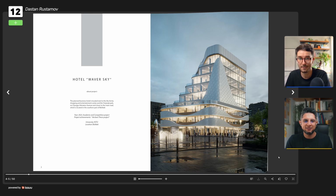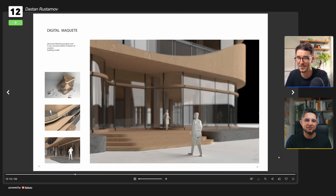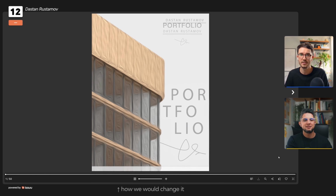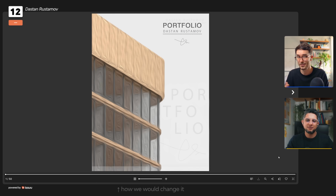Fantastic renderings and fantastic physical model rendering skills. This is amazing. Now, it has a nice cover, and so the cover is not the problem, but the text is just not there. The drawing says a 10 already. Just simplify the wording, portfolio and your name. Just make it simpler and let the drawing shine.